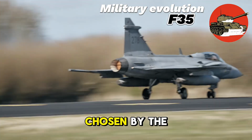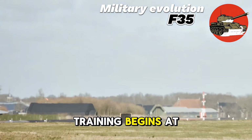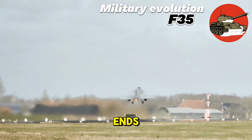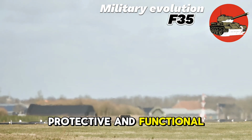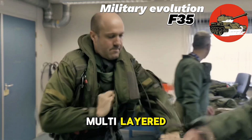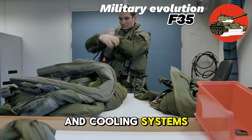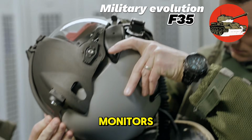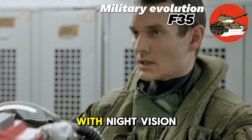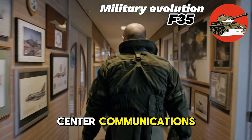Fighter pilots are chosen by the strictest standards. Physical and mental training begins at flight school and never really ends. Each pilot receives gear that's both protective and functional. Their clothing is multi-layered, fire-resistant innerwear, and a sealed jumpsuit with heating and cooling systems. Before the flight, pilots are outfitted with individual medical monitors, as well as advanced helmets with night vision, targeting overlays, and direct command center communications.